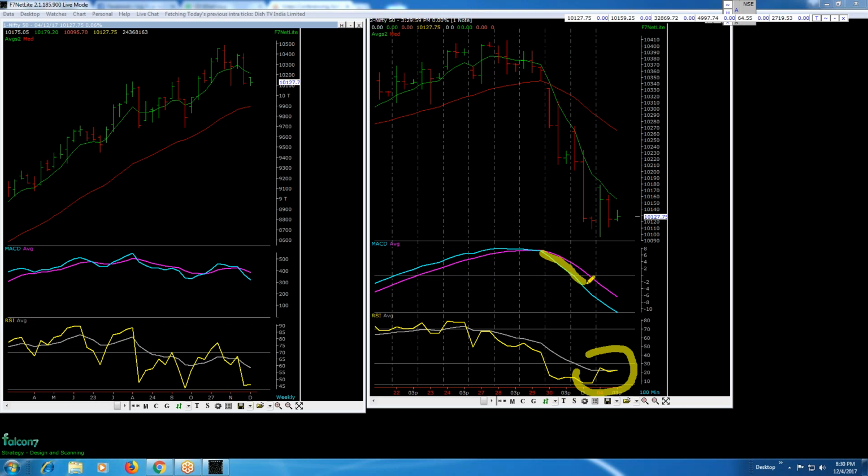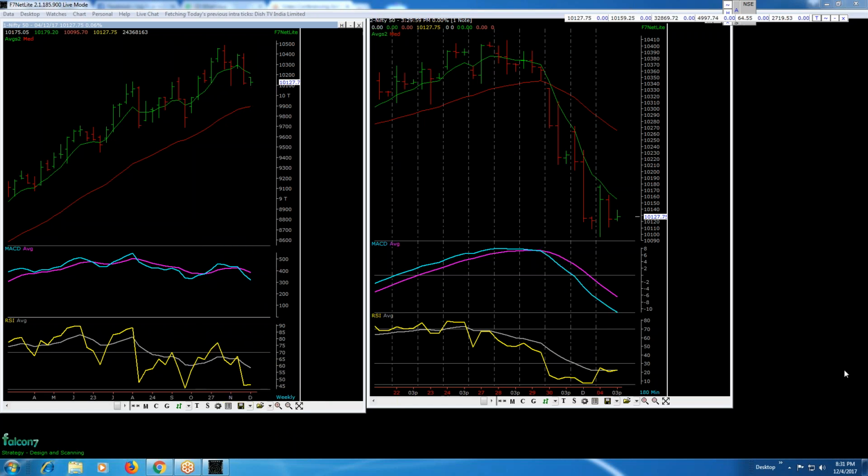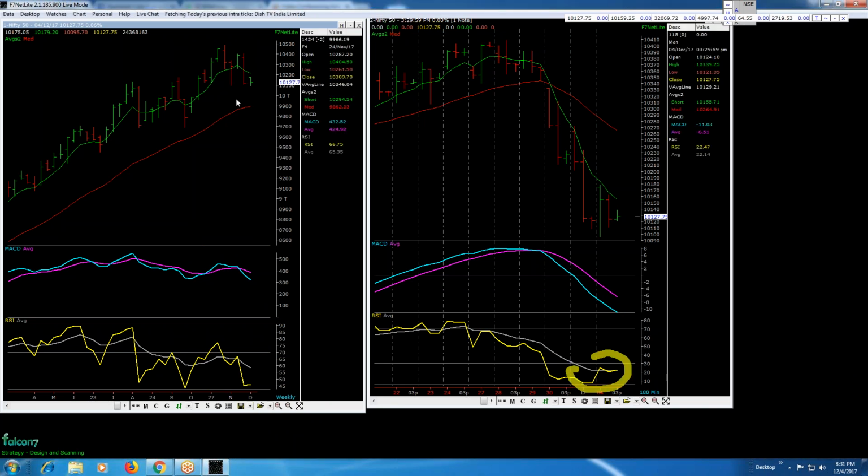But if you check, this MACD is down below signal line. Here RSI is also below signal line, MACD is also below signal line in the weekly chart. So don't try to short sell for a target of 9,900 or 10,000. Just allow it to come down and wait for a buy signal. It may come down to 10,000 or maybe 9,900, but you have to wait for the buy signal, because monthly is bullish.